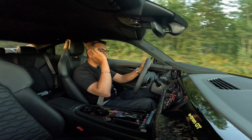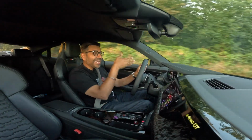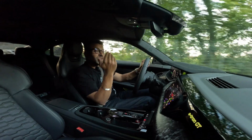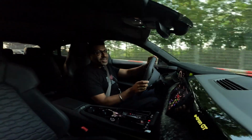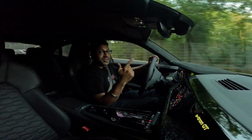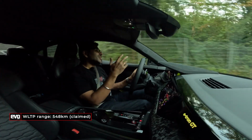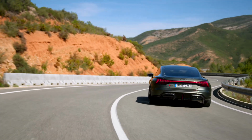But most significant is the entry version. What was the e-tron GT is now the S e-tron GT, and that also has significantly more power. So the S e-tron GT is equivalent to the earlier RS e-tron GT, and it gives you 0 to 100 in 3.4 seconds. Now, in terms of range, on both the RS e-tron GT and the RS e-tron GT performance, the range has gone up by 100 kilometers to 548 kilometers on the WLTP cycle. So expect a real-world range in excess of 400 kilometers.